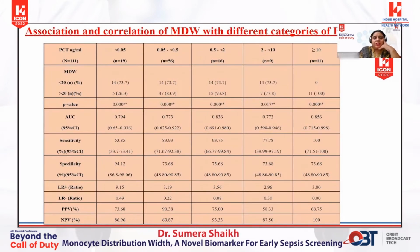Here we see the categorization into the different PCT groups, as I described previously. The PCT has been categorized on a clinical background, where the negative and positive are further considered as groups 1, 2, 3, and 4. So we see the sensitivity and specificity among these. This is the negative PCT. Here the sensitivity on the negative PCT with the MDW is around 53.85 at the 95% interval, and the specificity is 86.8%, so it is more specific in the negative.